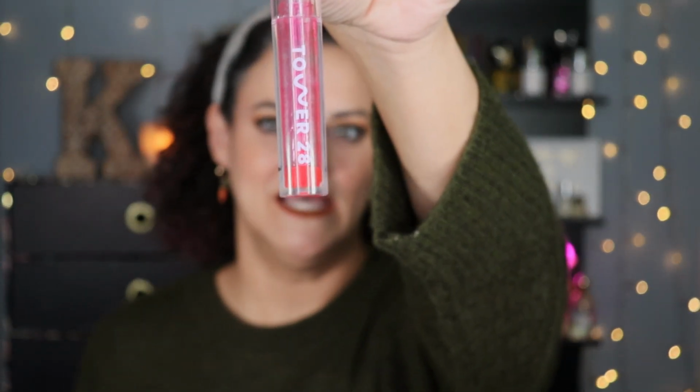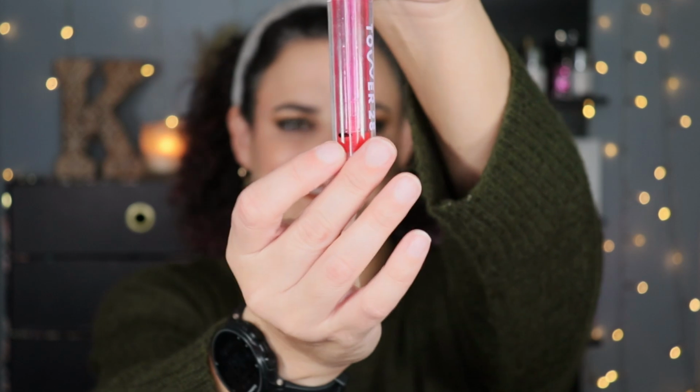So for example, this one here from Tower 28, this is one of their glosses. As you can see, there's very, very little left. So this is kind of a gimme. This is in the shade XOXO. It's one of the Shine On lip jellies.